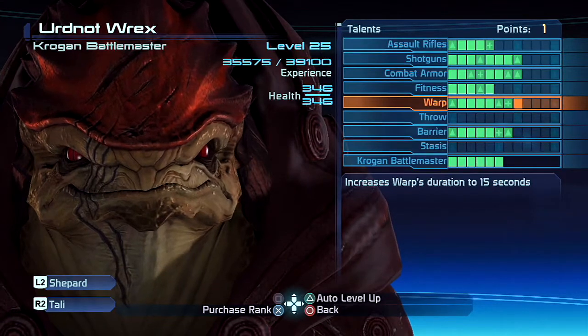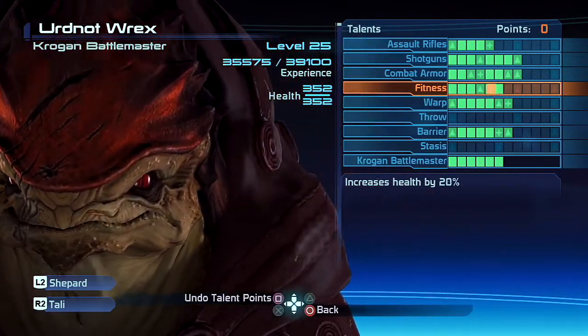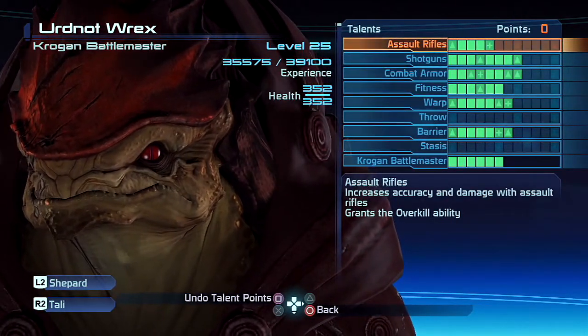Let's see. Master warp's over there. Warp duration. I don't need warp duration. Let's just increase Rex's already beefy health stat. Look at that. 352 health at level 25. That's ridiculous, man.